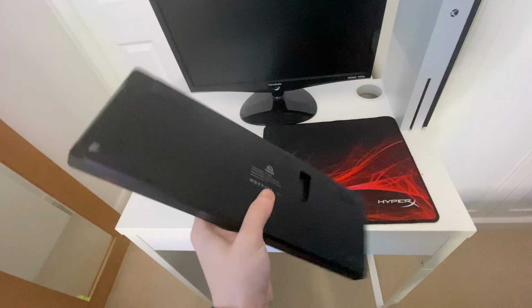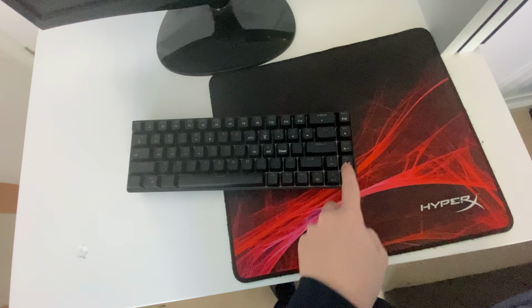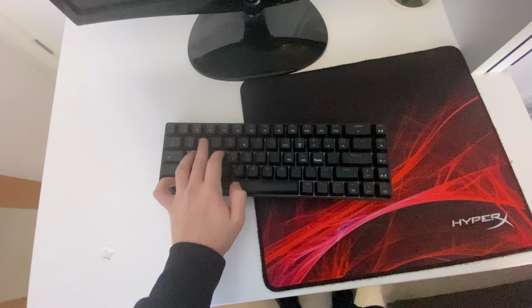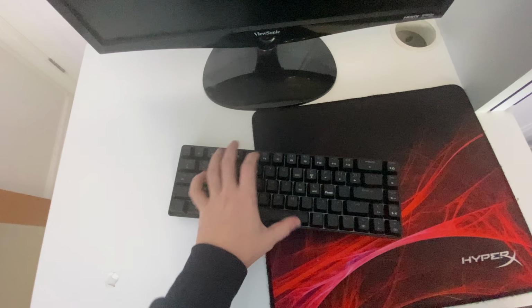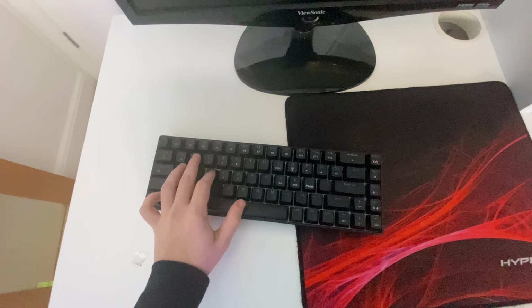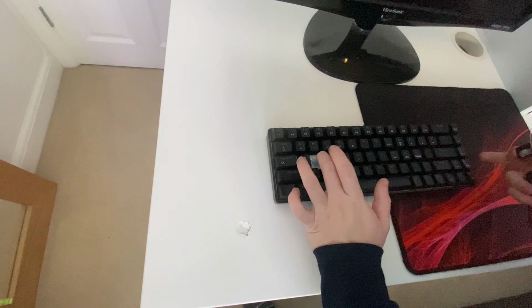Now for the keyboard, I decided to go with this one. I can't really pronounce the name, but it's a 70% keyboard, as you can see, and the sound feels pretty good, I'm not gonna lie. So yeah, it's about $20-25 on Amazon, and it has blue switches, and yeah, it feels good typing on this as well.